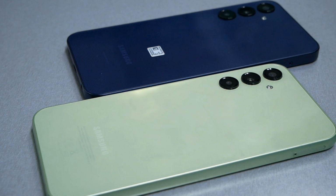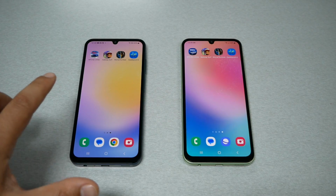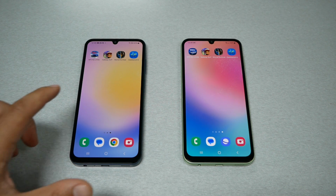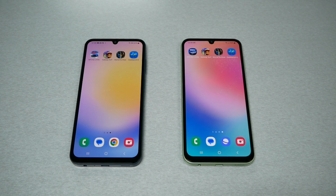And from my experience, I can tell you the Galaxy A25 performed better with the back camera, especially in low light situations. Also, the phone has more capability for video recording because it is capable of 4K and super slow motion, while the Galaxy A24 has the ability only for 1080p, and the phone only supports slow motion, not super slow motion.